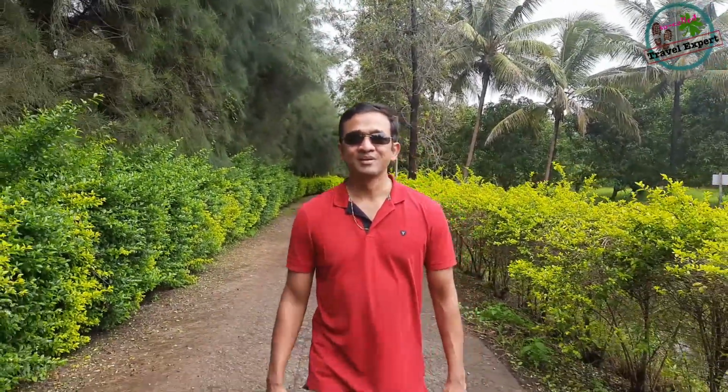So we are here at the Palm Woods retreat, which is around a 1 hour drive from Pune. So we've just kept our bags at the cottage and we are exploring the surroundings. It is a huge area, completely covered with trees, so it's a full green carpet. And it's also the monsoon season, so it looks beautiful.